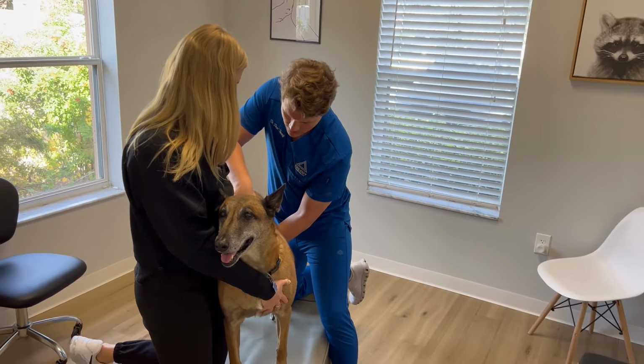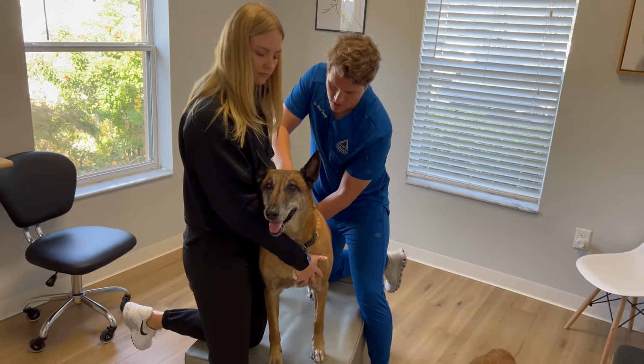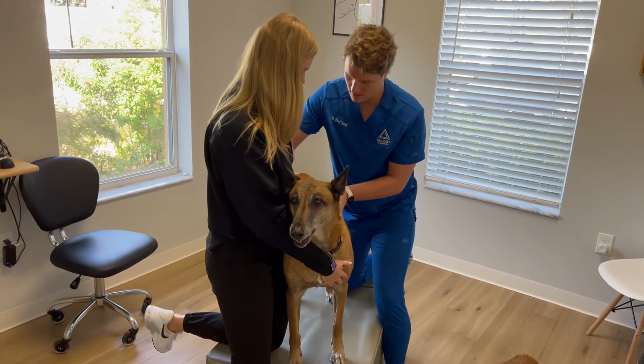Cassandra, when she is roughhousing, does she do a lot of the tug toys, or is it more just like chasing the ball? What does she like to do? Tug.